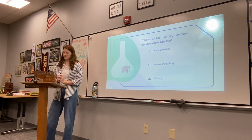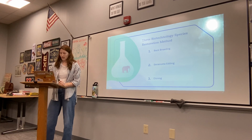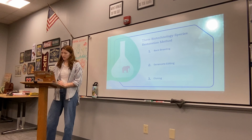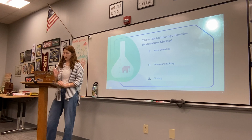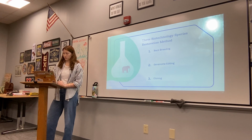So the genome is the complete set of genetic material present in a cell or organism. Editing is scientists cutting the DNA at a specific spot. They sequence the DNA many times over to get as much of the genome as possible, but you can only get so much from dry old DNA. So then they take the genomes of a similar or relative species as a reference to piece together as much as possible of the vanished genome.